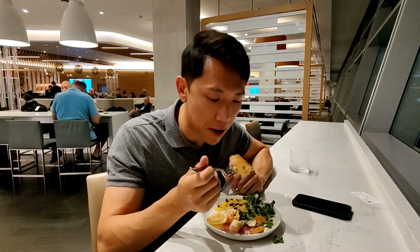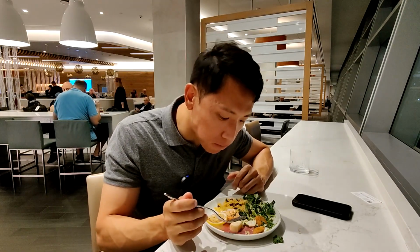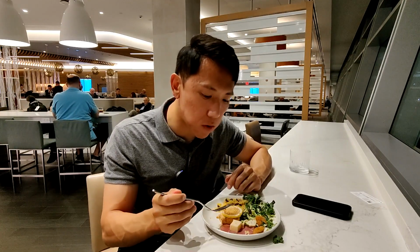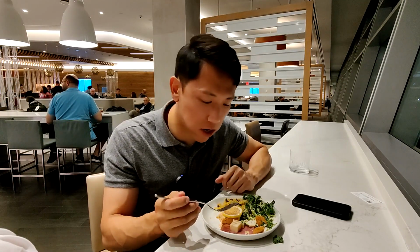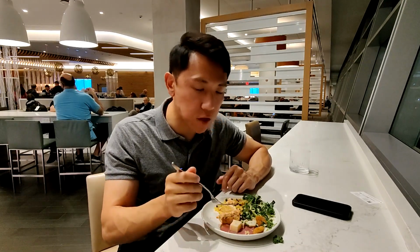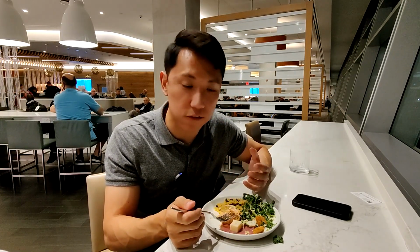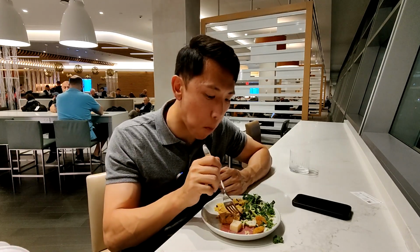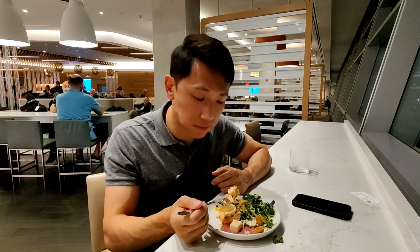So I'm just gonna have some salmon now. It's a little bit of sweetness to it, but it's a little bit more dry than I would like it. But in terms of, again, the selection of the food, I feel like you can probably get more food here than what you can get from the Centurion lounge. But it's not too bad.